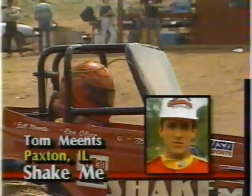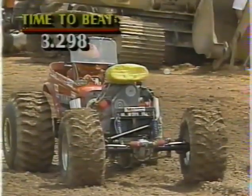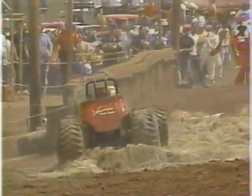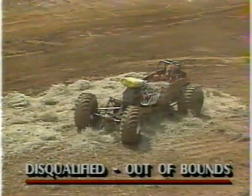Here's a good look at Shake Me, Tom Means. Gary, every sport has a driver like this. He's an attack driver. He will literally pull the trigger on you, and he will just make you hold your breath. Whoa, he's in trouble now, Gary. Well, he went right across the timing device. He was baling hay out there. He thought that thing was going to go on over. He was going for the cellar. You see him duck down in the cockpit.